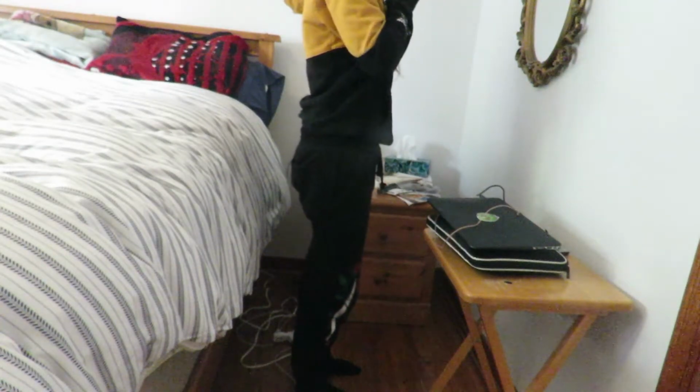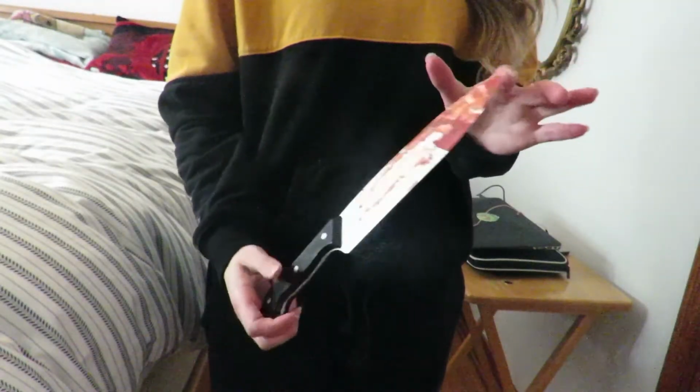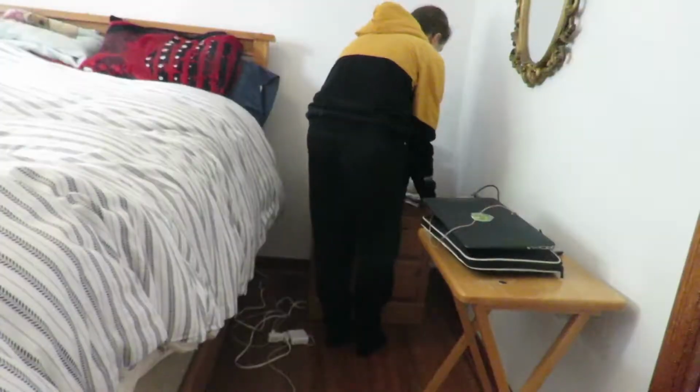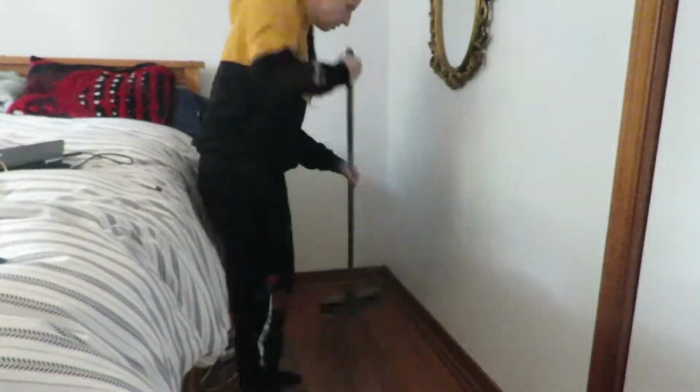A much needed sippy sip break. My oddly realistic looking knife with blood down it. Giving it a full out sweep because who knows the next time it's gonna get a full sweep.